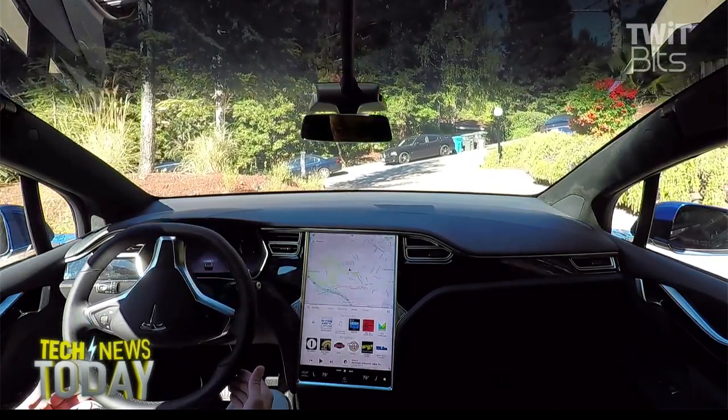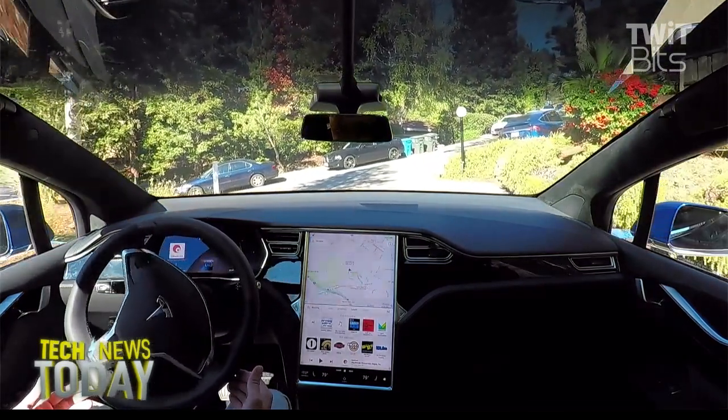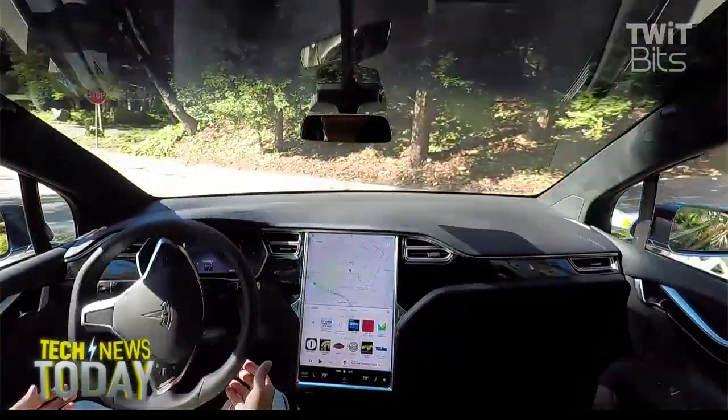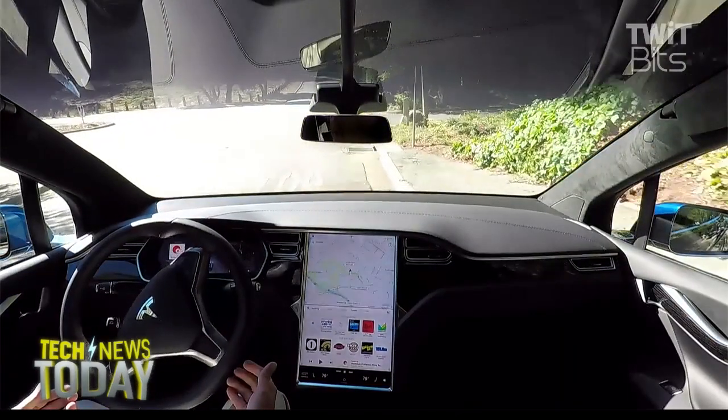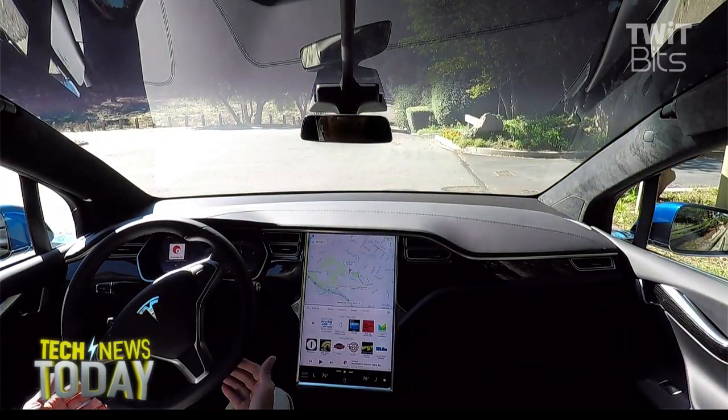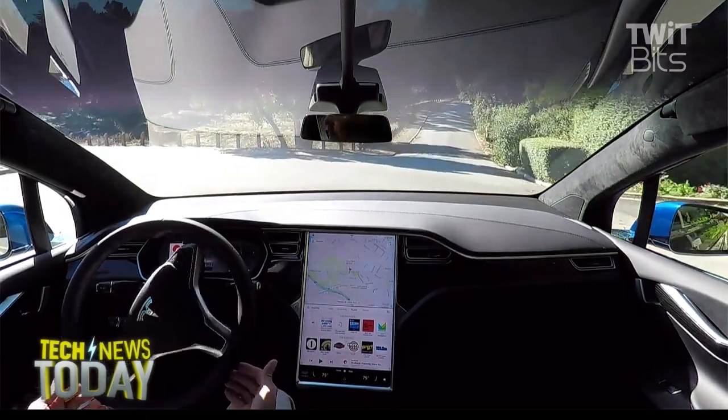Now, one thing we didn't note last night, but that probably doesn't come as much of a surprise, is that the new robot Teslas will not feature those unsightly cameras sprouting out of the top of the car like Google and Uber's self-driving cars, but they'll be built right into the sleek Tesla design.